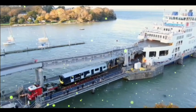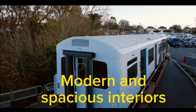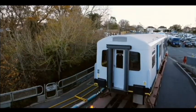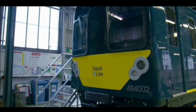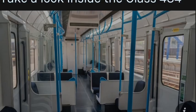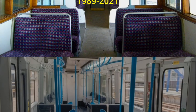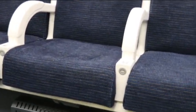Class 484 trains came into service in November 2021. Modern and spacious interiors. Free Wi-Fi and onboard Wi-Fi on every train. Passenger information screens on all trains. Wheelchair space and call for aid button. Longer trains, during holiday periods and at peak times. Recharging points, USB mobile device charging point on all trains.